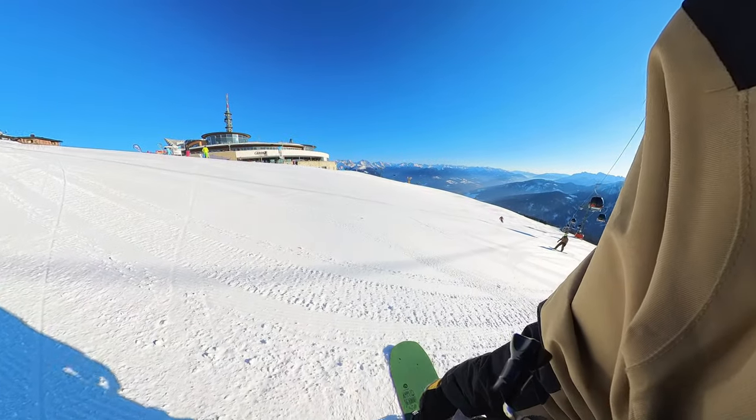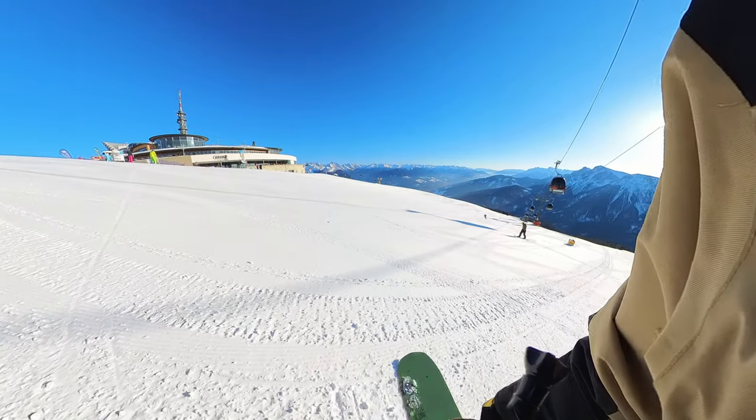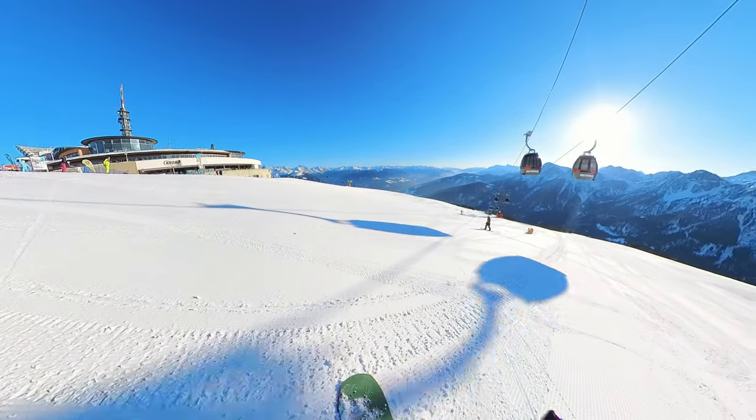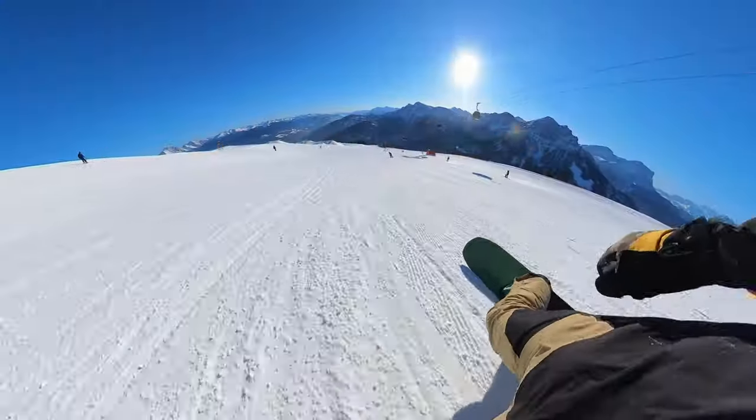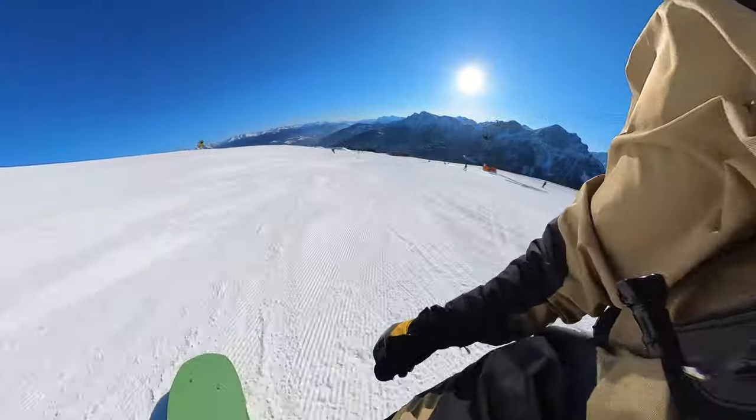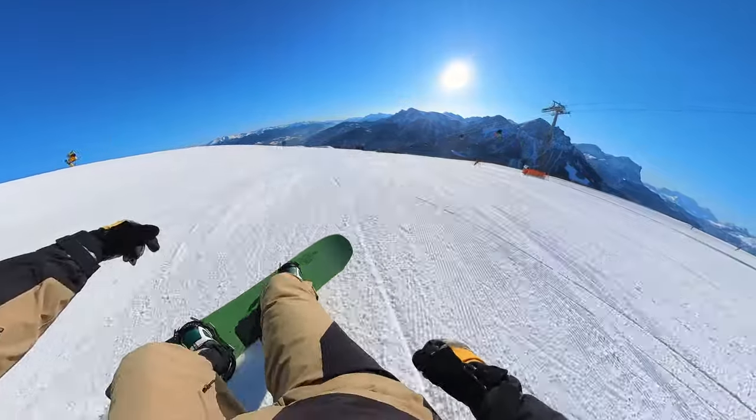The second run is in a Duxton's as well. This time I've decided to hold the edge longer in every turn, make some wider turns, almost riding uphill.